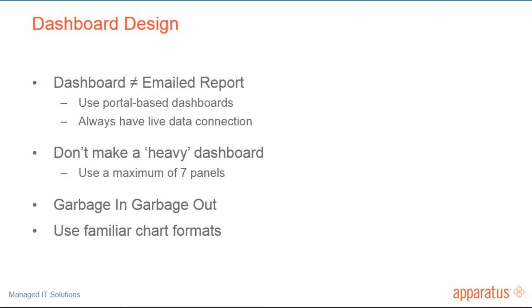The same principle that goes for data warehouses and for any type of analysis is garbage in, garbage out. You have to make sure when you're building dashboards that the data you're feeding those dashboards is accurate and can be relied on for the organization. Just always remember that when you do any type of analysis, your analysis is only going to be as good as the raw data you start with.